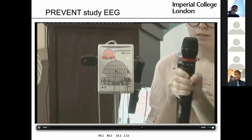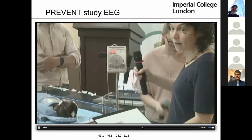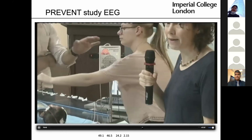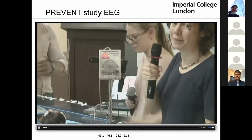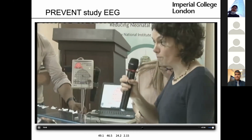Yeah, so absolutely. What you shouldn't do is place all the electrodes and then plug them in all together, because you mix them up. However careful you are, you will mix them up. So you just prepare one, you stick it on, and then you plug it in.